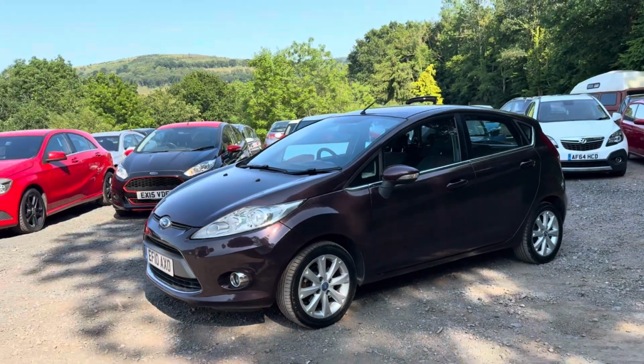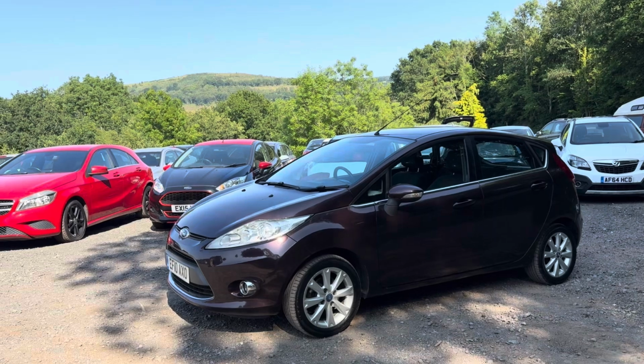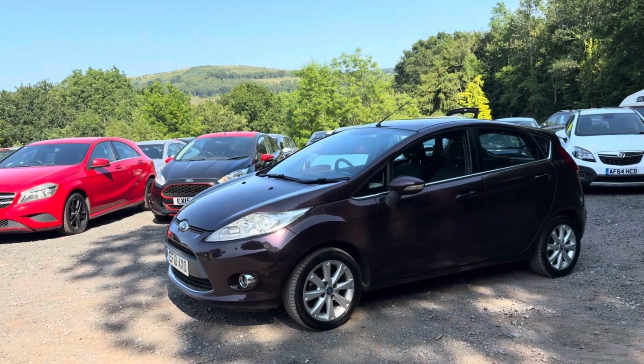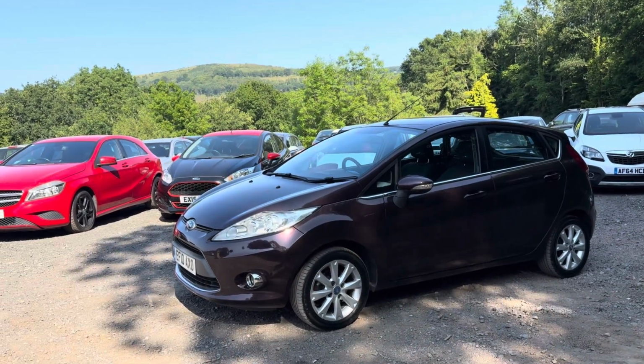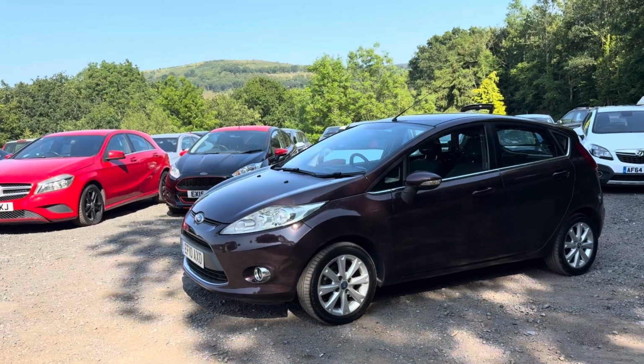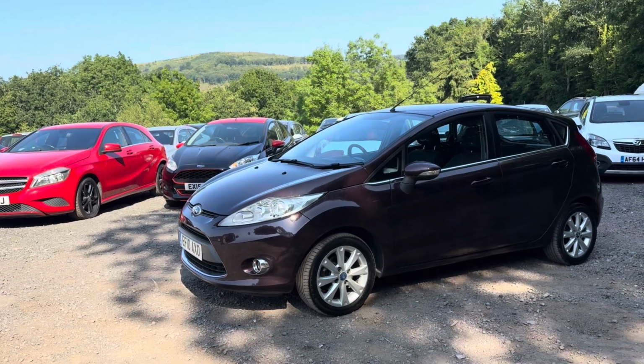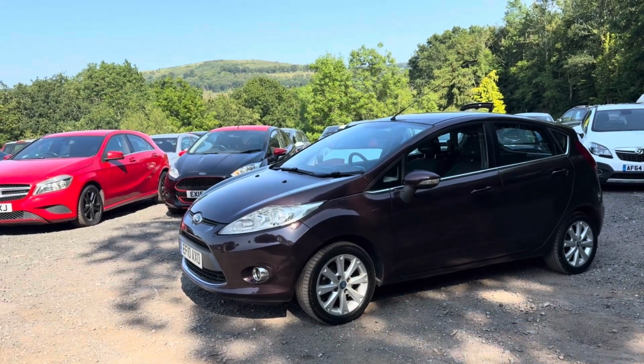And if you're looking for a car that is very user-friendly, very reliable, you just can't go wrong with one of these 1.25 Fiestas. They are actually quite fun to drive. They're quite nippy. They like to rev. And they sound nice. They've got a nice smooth sound to them, which you just don't get in a lot of small cars. So there we have it.